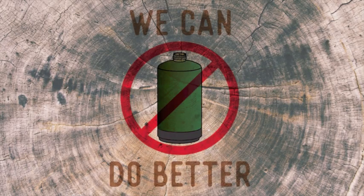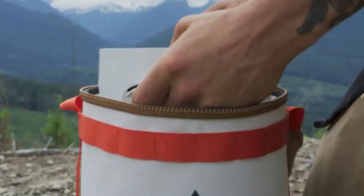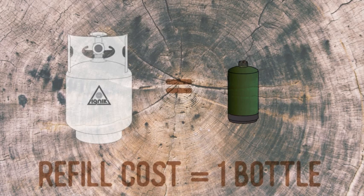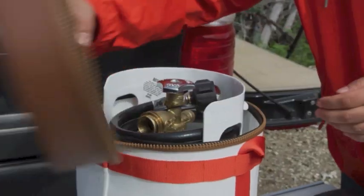We can do better. Introducing the Gas Growler, a fuel source that is refillable, easy to use, and packs the heating power of 5 green bottles in a single tank. Each refill costs the same as one single-use green bottle and can be done at your local propane service station.